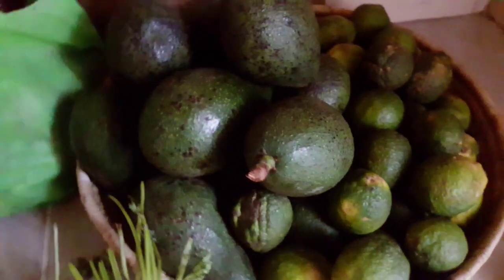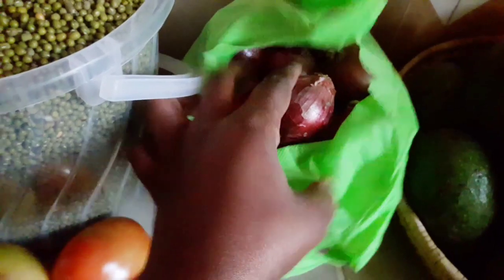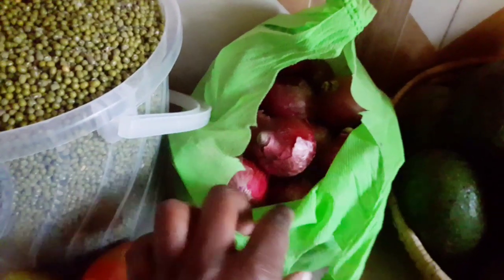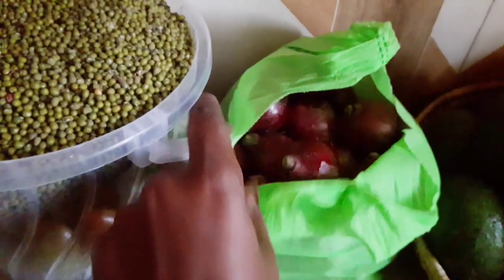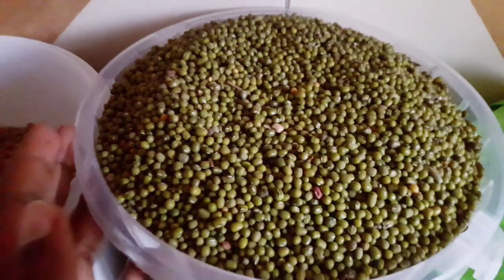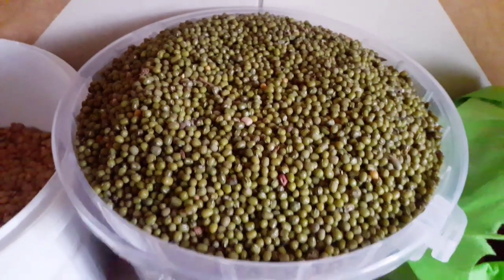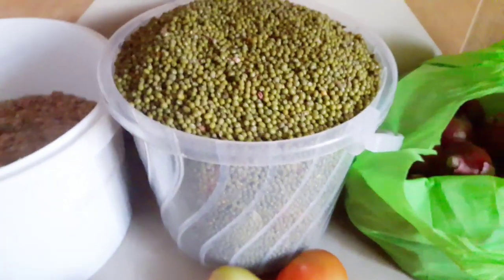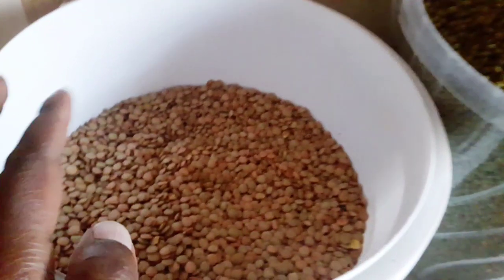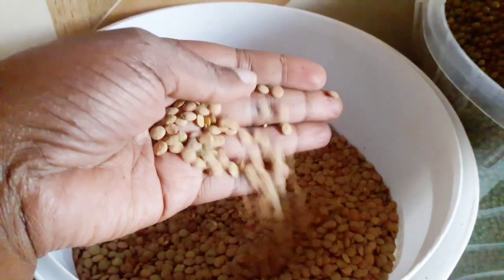And then I got plenty of lemons. I bought about 3 kg. 1 kg of lemon is going for 120 shillings. Then I also bought my onions from the market, and 1 kg is going for 60 shillings. Then these are dengu or green grams, and I bought about 4 kg, and per kg it's going for 100 Kenya shillings.